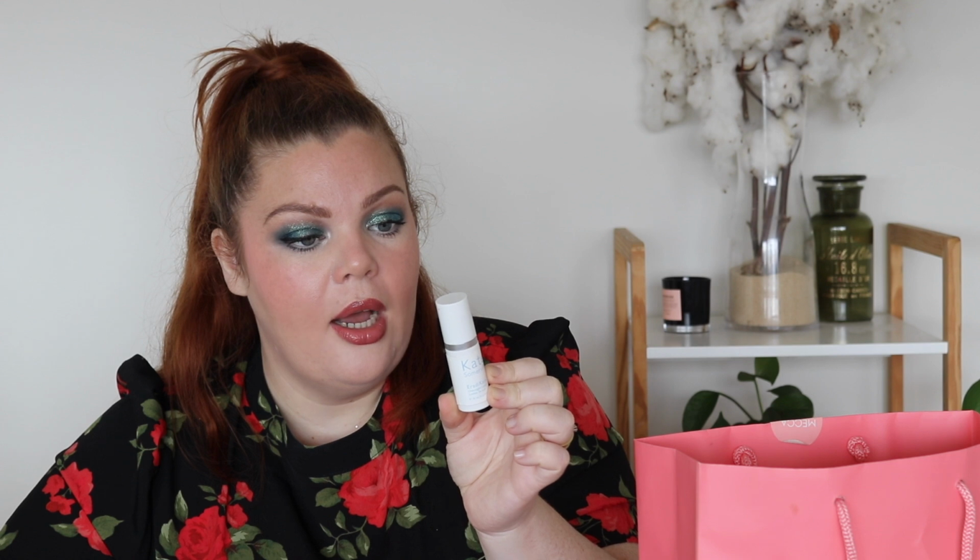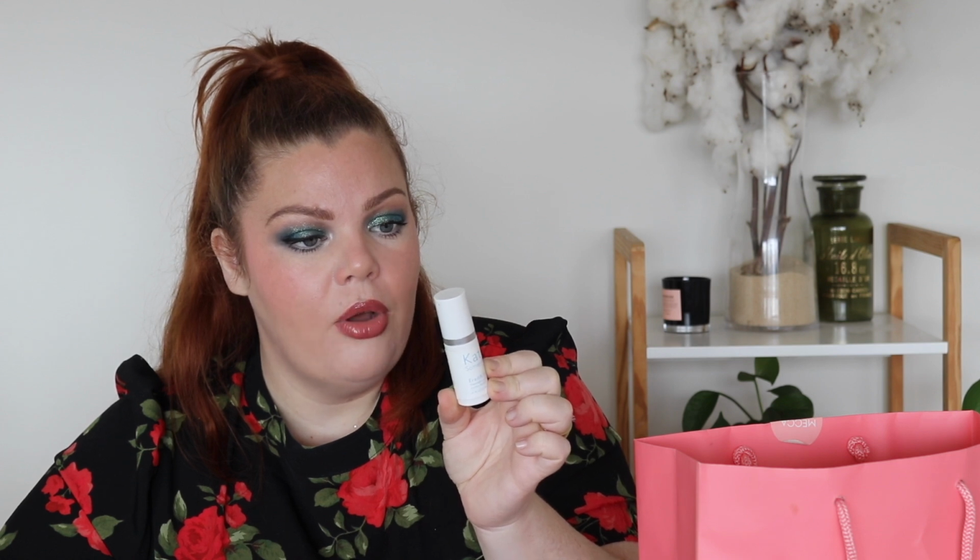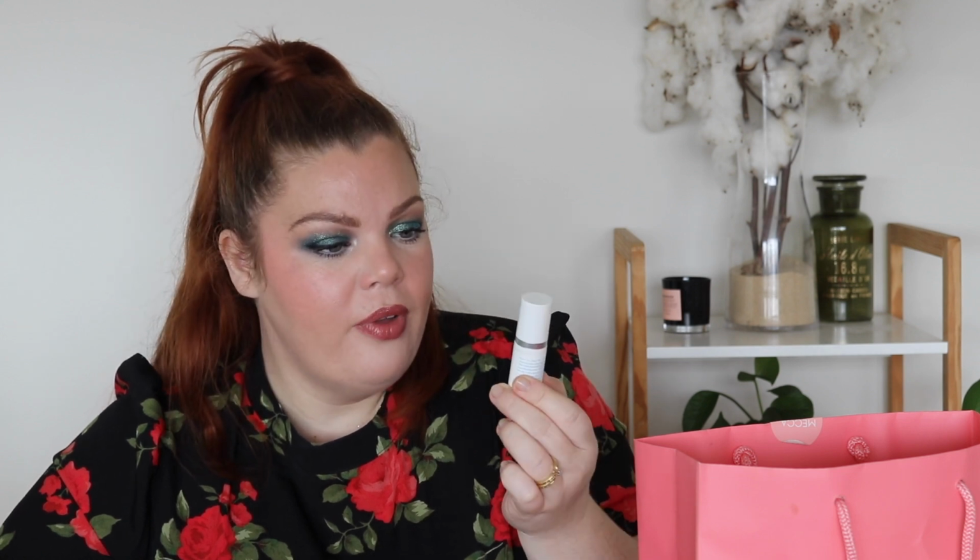This is the Kate Somerville Eradicate Overnight Lotion. I really like this. It's got retinol in it, so you've got to wear sunscreen every day when you use this. But I really enjoyed it for an overnight lotion. The next morning my skin felt healthy and radiant. I think because it was just kind of healing and restoring my skin overnight. I really enjoyed that one.